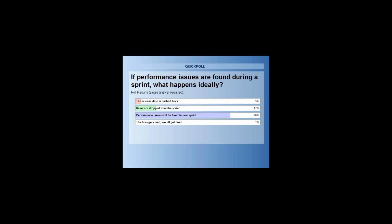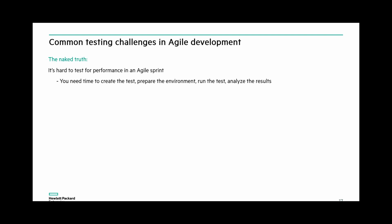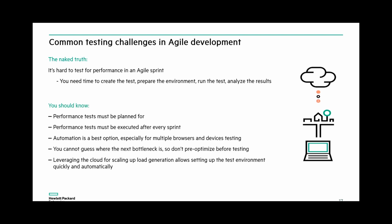Technically, you should not be releasing with production issues. The naked truth is it is hard to test for performance in an Agile sprint. You need time to create the test. You need to prepare the environment. You must run the test and analyze the test results. And the reality is you need to plan for the performance test. It must be executed after every sprint.